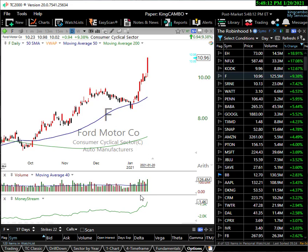Ford is on the move, people. It is on the move nicely. You know, yesterday when Janet "Mrs. Magoo" Yellen was testifying at her confirmation hearings, she made the point that electric vehicles are going to be a priority of the new administration. And that really goosed GM stock nicely yesterday. And of course, the entire EV sector followed.